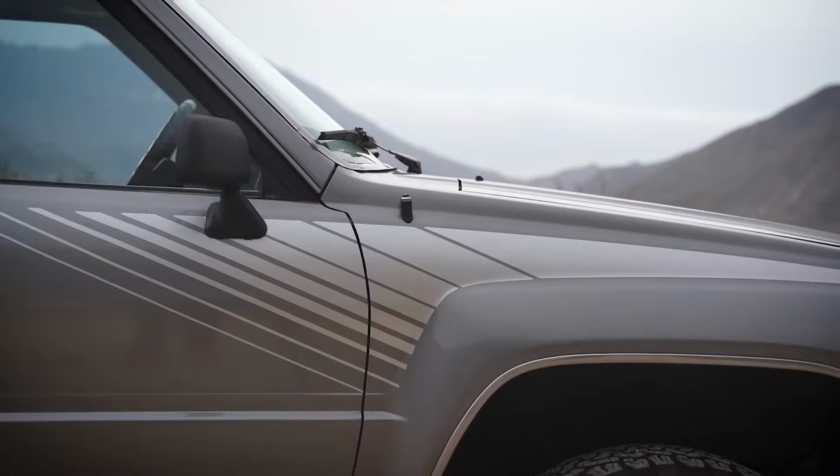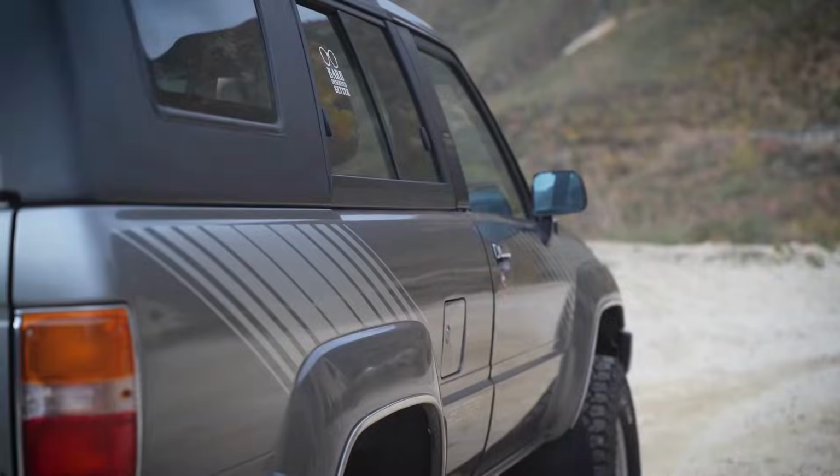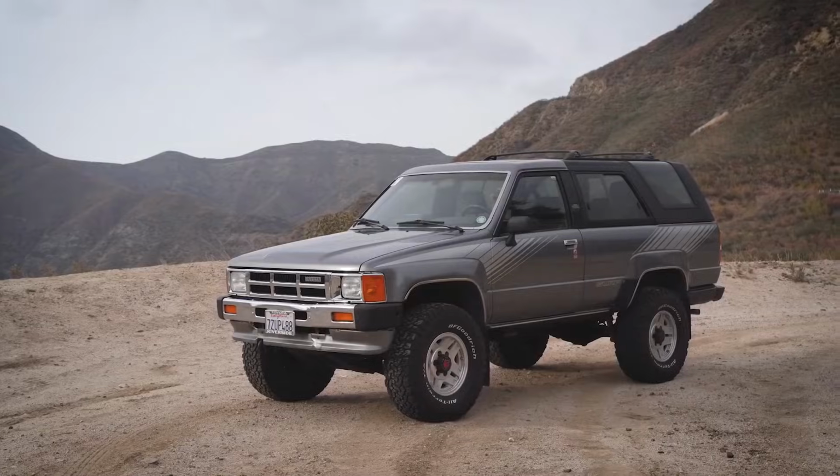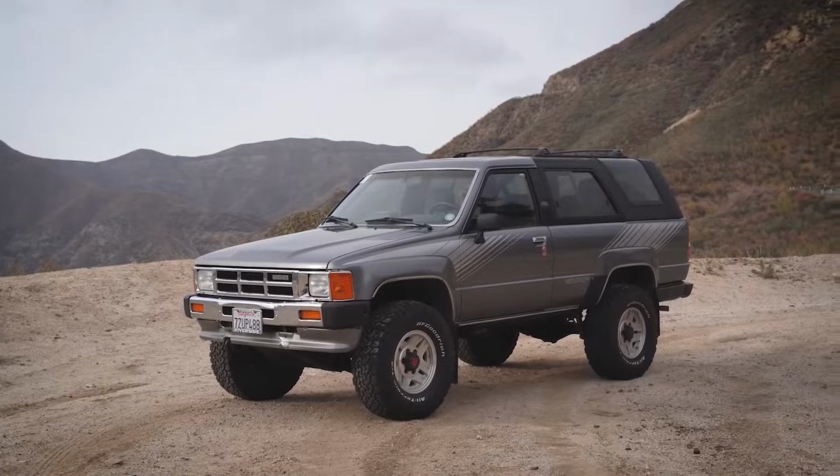And then the last 2 years of production was 1988 and 1989. I have a 1989, but I have the 22RE 5-speed, which is the most desirable engine and tranny combination.